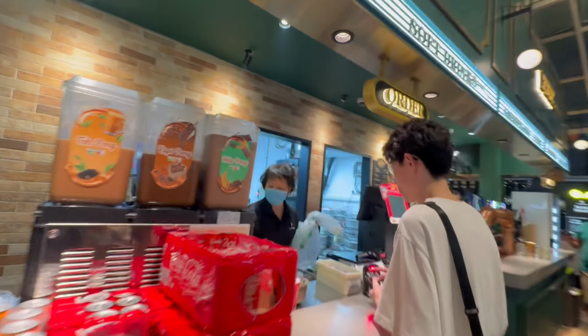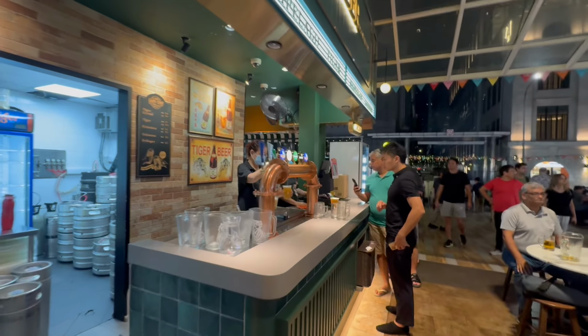So it's the last night in Singapore, and I'm going to get a beer from here because everyone seems to be drinking beers and it is boiling hot and I want something cold.